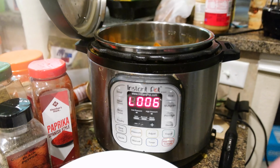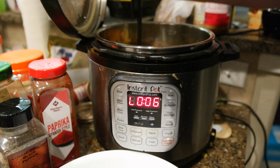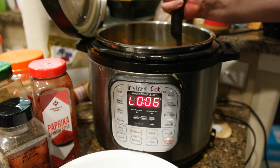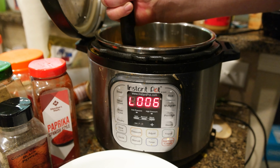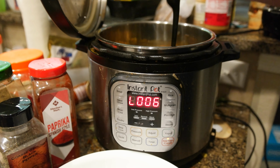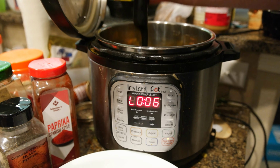So let me mash this up. And this is with the steak instead of the ground beef. The ground beef is okay if that's all you can get. Just get the leanest you can, like 93, 95% lean.